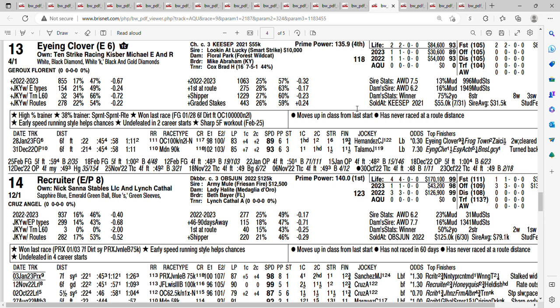Take a look at another Brad Cox horse, Iron Clover, 4-1, ridden by Florent Geroux. This horse is a perfect 2 for 2. He's stretching out to 1 mile distance. He should be forwardly placed in this race. Getting 4-1 on Iron Clover. I will use Iron Clover on my tickets.